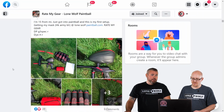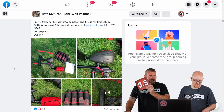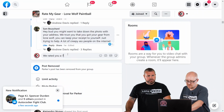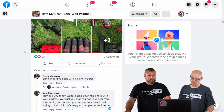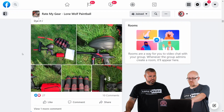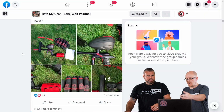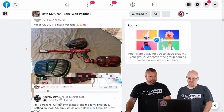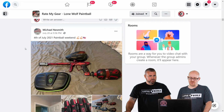I would recommend a better gun, obviously, down the road. I like the colors. I mean, all of it can be upgraded for sure. I'm going 3.5. Yeah, I agree with that. It's a good setup. Gets them out on the field. For sure. It's better than a lot of beginner setups I've seen. You know, and it's stuff that'll last, right? That Vulcan pack, it ain't going anywhere anytime soon. The hopper, it's not going anywhere anytime soon. I mean, the stuff will last for a while. And then you can start asking for stuff for his birthday.